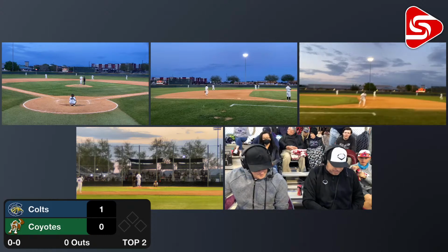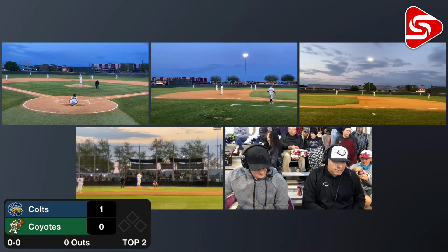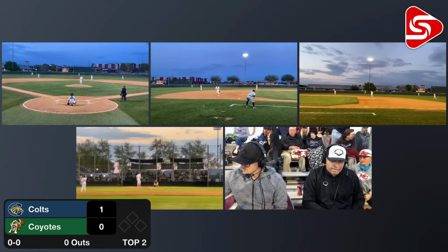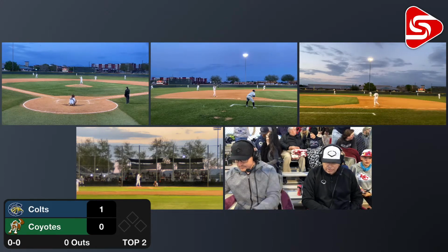Good player. Leading off this inning for the Colts will be the pitcher, Matthew Fike. And then we go to third base, Jaden Granis. And then first baseman, Andres Galvez. 2 strikeouts so far for Schaefer.